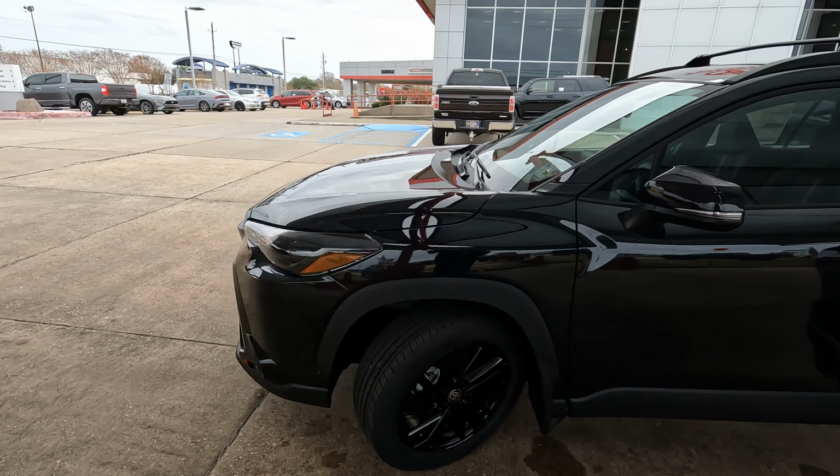And before we hop into the front seat, for those who are saying, okay, Tom, this model has a lot of great features, including standard all-wheel drive. What's the price? $32,832. That's not too bad in this day and age.